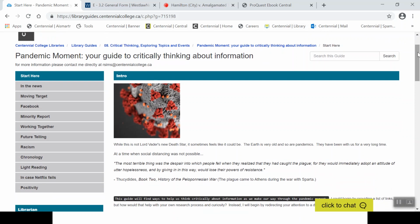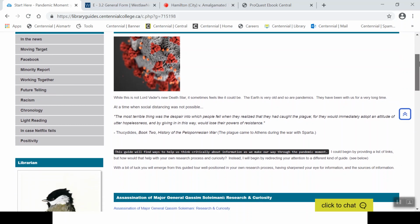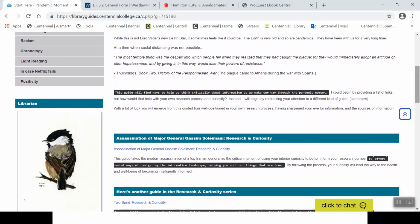Of course, within legal studies programs, critically thinking about information and the sources of that information is a very important skill. While this guide delves into the pandemic moment, or at least a subsection of it, captured in a particular time and space, the main idea behind the guide is to help you think critically about information. And finally, of course, as you make your way through the pages, with a bit of luck, you will emerge from this guided tour well positioned in your own research process, having sharpened your eye for information and the sources of that information.